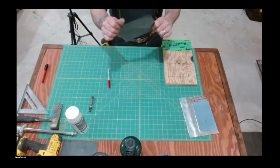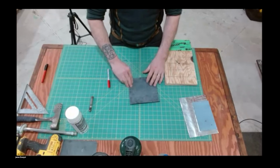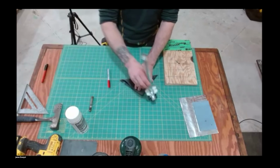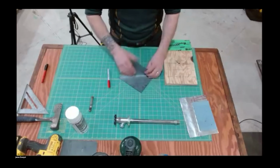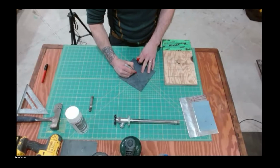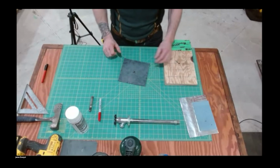What I've got is our EPDM rubber, incredibly tough. I could pull a truck with a strip of this. I'm going to mark a center point, and in this case, we're going to put a frost-free hose bib in. I'm just going to fold it, crease, fold and crease. Gives me a center point. Mark that.